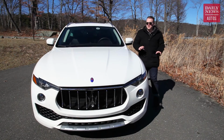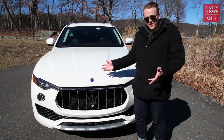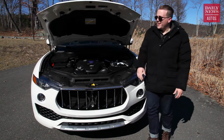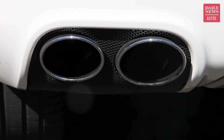Now, when you buy a Maserati, you're not necessarily just paying for the badge. Of course, you want some Italian performance as well, and thankfully the Levante delivers. The heart of this beast is a 3-liter twin-turbo V6 that makes 424 horsepower and 428 pound-feet of torque in this S trim.